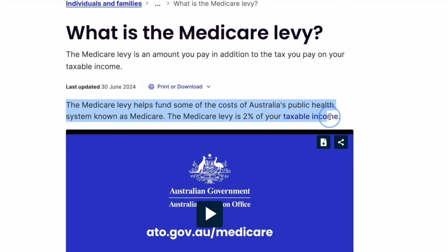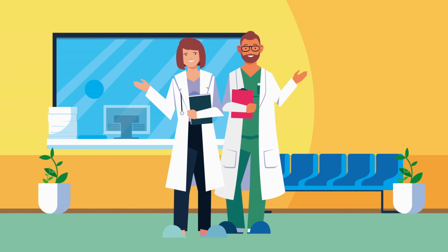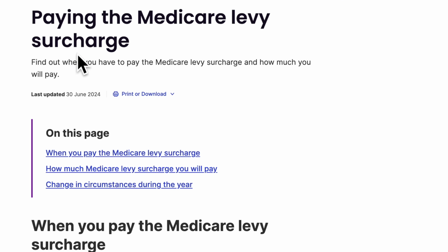Please note that these tax rates do not include the 2% Medicare levy on your salary. Most Australians are still required to pay the Medicare levy to support our free public health system. However, the threshold for the Medicare levy surcharge will change starting 1st of July 2024. Please note this is the Medicare levy surcharge and not the Medicare levy. A lot of people get these two mixed up.